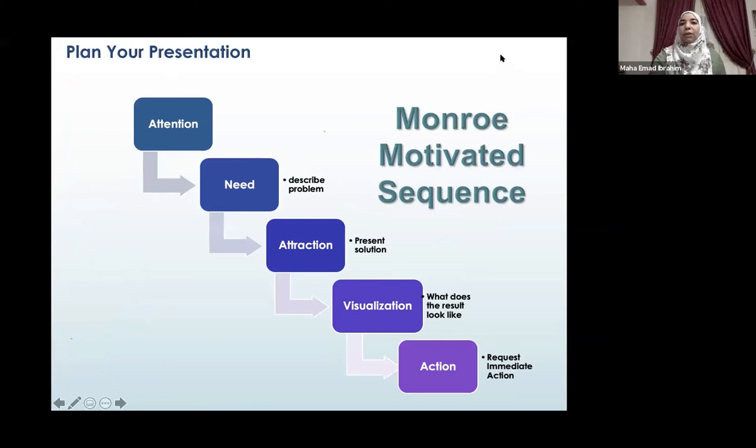Now we come to this model called Monroe's Motivated Sequence. This scientist Monroe made this model where he says that there are five steps during a presentation that should be covered. So your presentation should flow with the flow of the thinking of your audience. These five steps are, you begin with attracting the attention of the audience, like we said, by using an attention hook. So you ask some questions, maybe you tell a metaphor or a story, you discuss with them a quote, or some people will show on their presentation a funny comic and ask people to reflect on it.